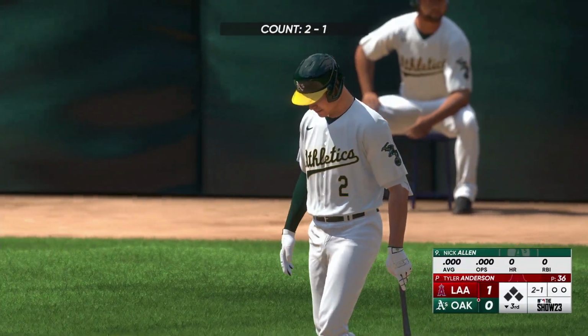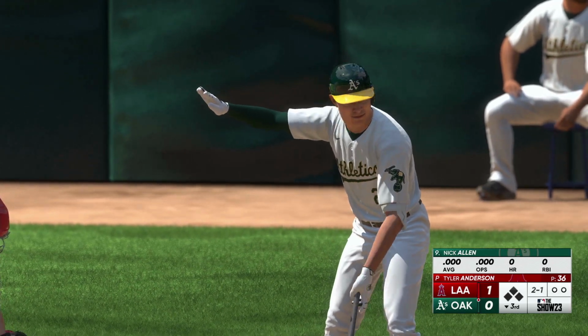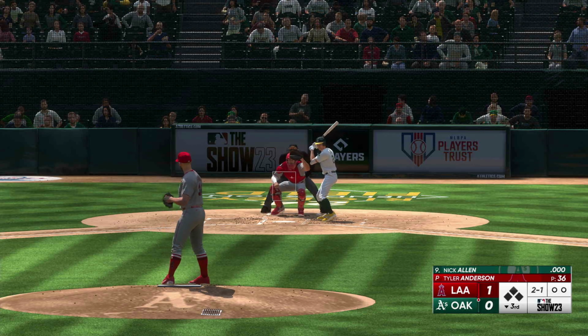Bottom of the inning. Striding to the plate now for Oakland, Nick Allen. The 2-1.